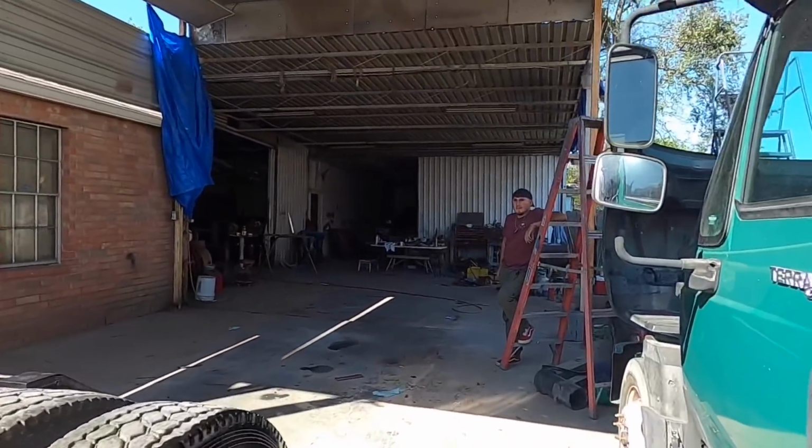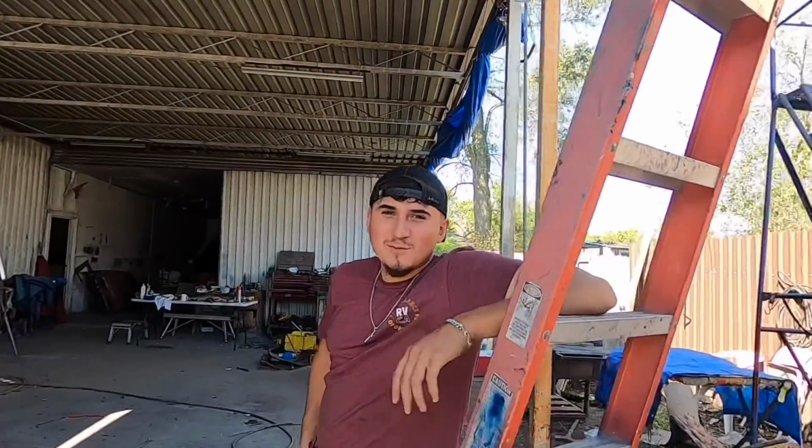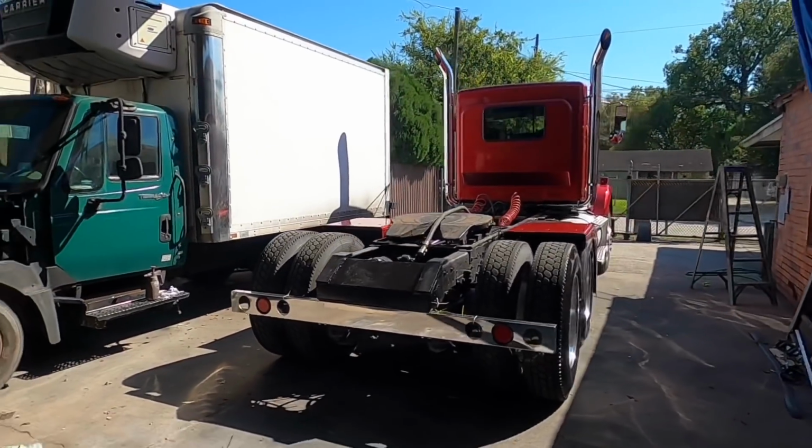What do you think about the truck? Badass. That's it? It's badass? It's a whole different transformation. It's a whole different truck. Looks really good. Now hopefully that's enough motivation for him to get his CDL and drive this truck. Chill. Are you? Yeah. That's enough motivation to me, if you ask me, man.